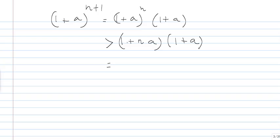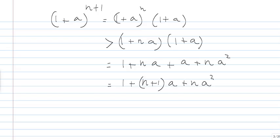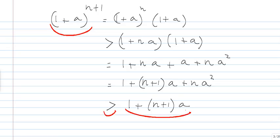So now, what is this (1 + na) times (1 + a)? That is 1 + na + a + na^2, which is equal to 1 + (n+1)a + na^2. Since a is positive and n is greater than 2, this will be strictly bigger than 1 + (n+1)a, which means that (1 + a)^(n+1) is strictly bigger than 1 + (n+1)a. In other words, we proved the inequality for n + 1.